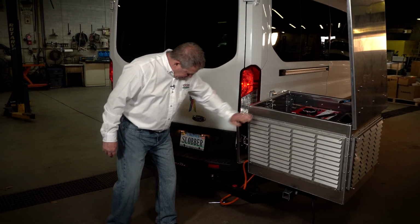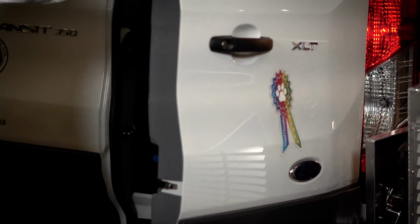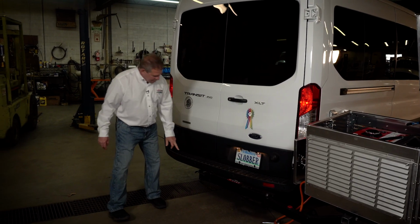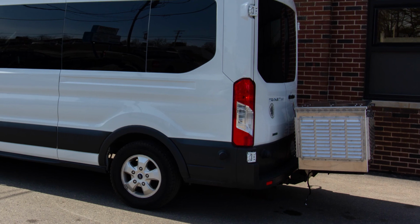And also you'll see here, by taking this to the full out position, you are then able to open your door all the way and gain access to the inside of the vehicle. Also, you have a secondary hitch assembly with an extension, so you could have this in place and still be able to tow if need be.